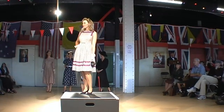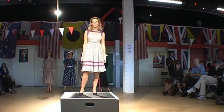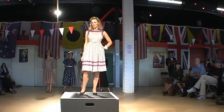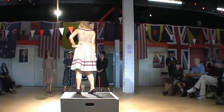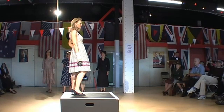Rationing was over. Fabric was available, and people were beginning to spend money on clothes once more. Make-do and mend was a thing of the past. Stockings were in, and the here and now, and tights were still in the future.